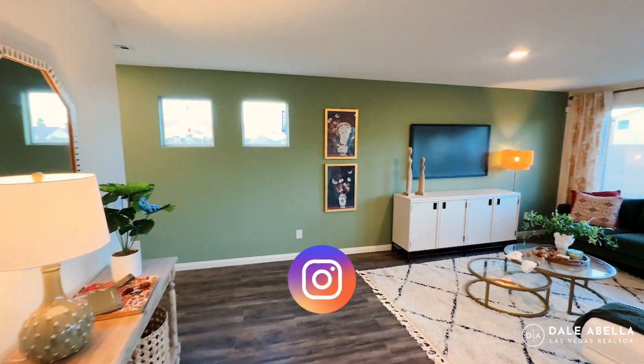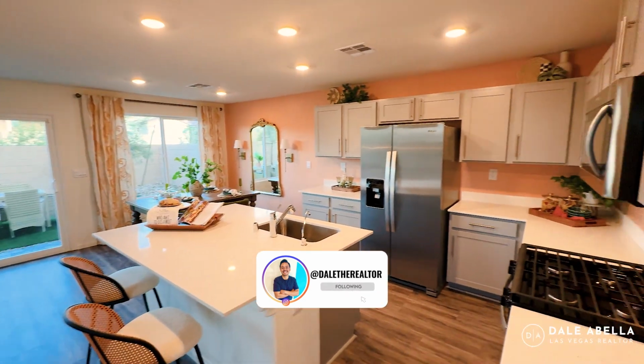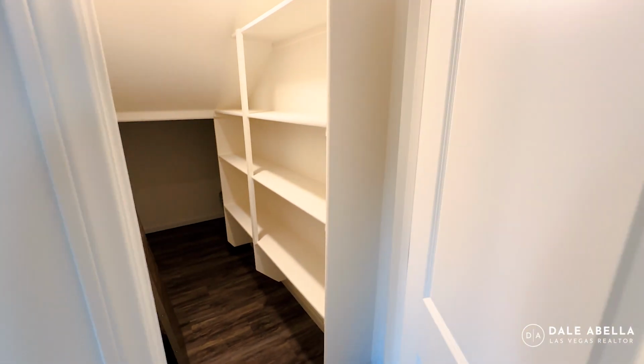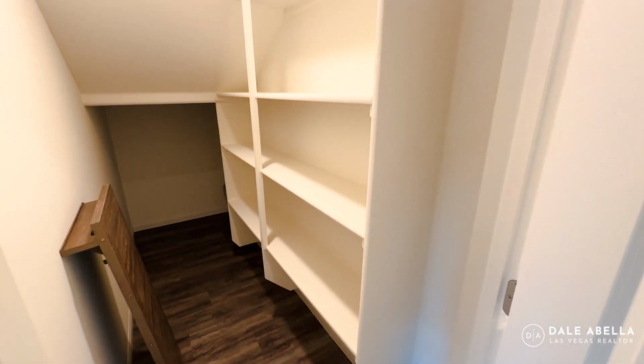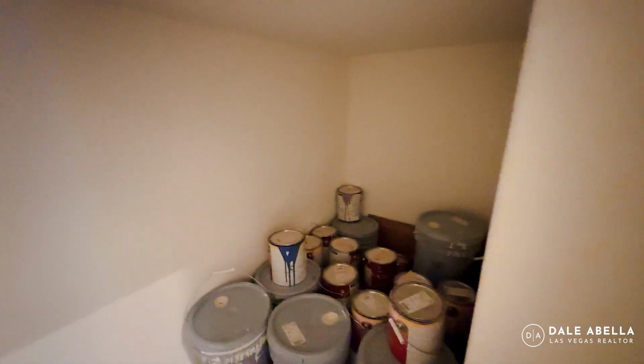All right, guys, so yeah, again, check that out. Nice open layout. Okay, right here you're gonna have your pantry, as well as a storage space here. So yeah, I'll show you guys. Ends right about there.